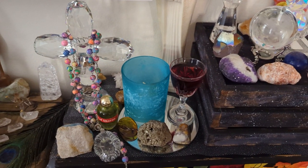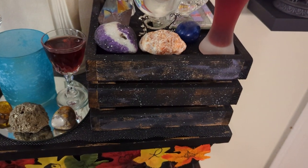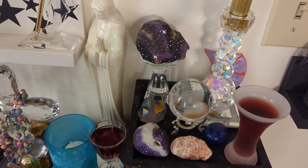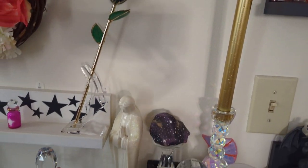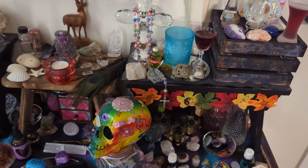And then that is Jesus's chalice. And then here is, of course, the universe. That is his pedestal right there. And this is just his candle. And yeah, so that's the top levels. Those are the top pedestals.